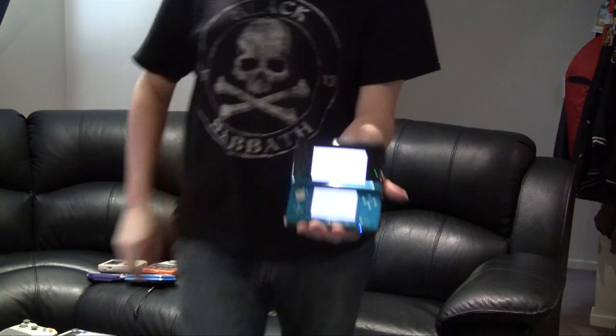Even my friends who worked in EB Games, I used to see people come in all the time, oh, how do I get this fixed? And now we've got the original 3DS, which I've got. That's my original 3DS.